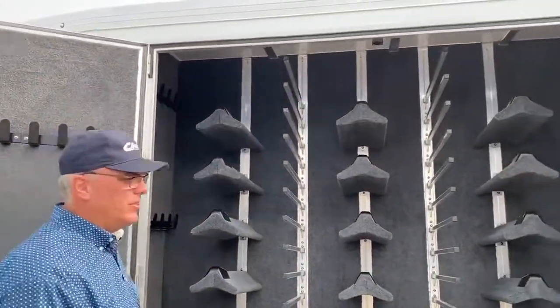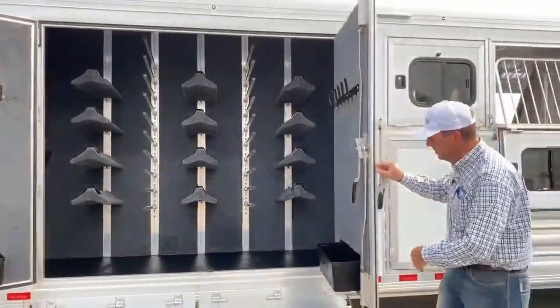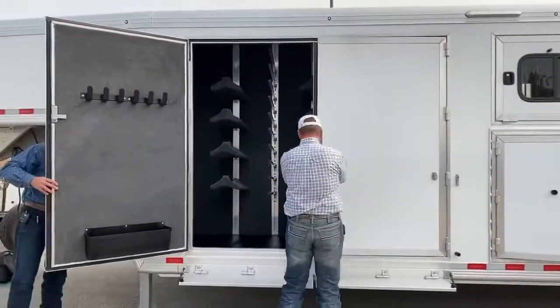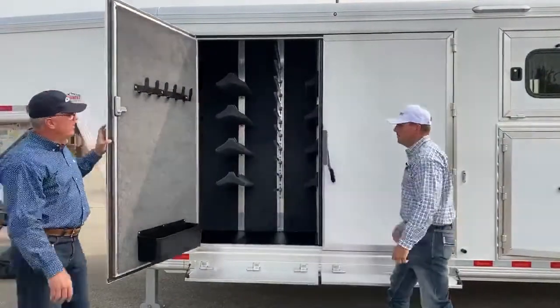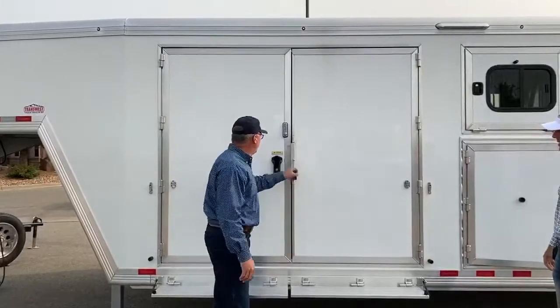Devin, how does this close? I want to show everyone this too. So this door is going to close first. We've got the heavy duty latches here. That door closes. Slam that shut. Yeah, so that door is firmly latched. Then you can close all this.